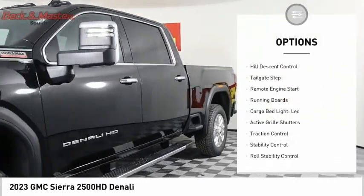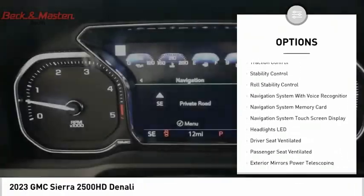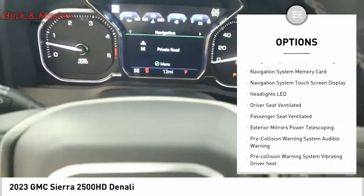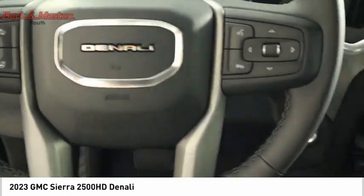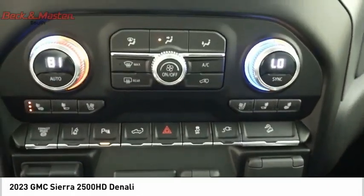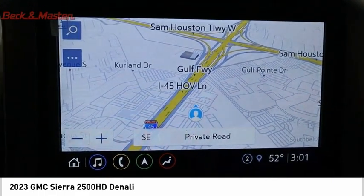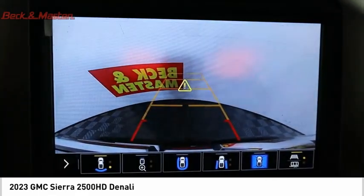Power windows with safety reverse, hill descent control, tailgate step, remote engine start, running boards, cargo bed light, LED active grille shutters, traction control, stability control, roll stability control. Searching for a dependable vehicle that looks great too? You found it, so stop in today.